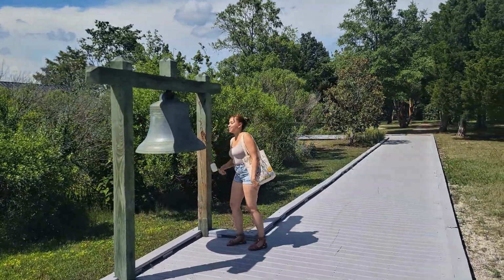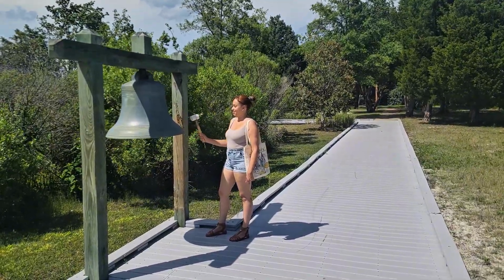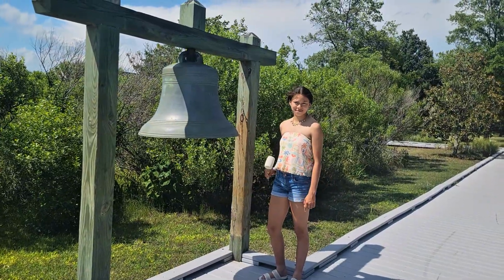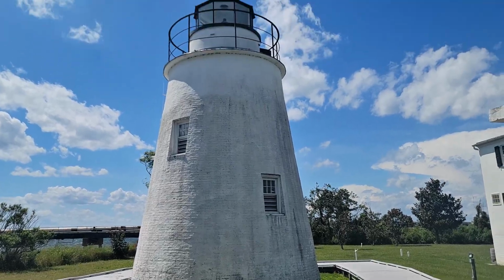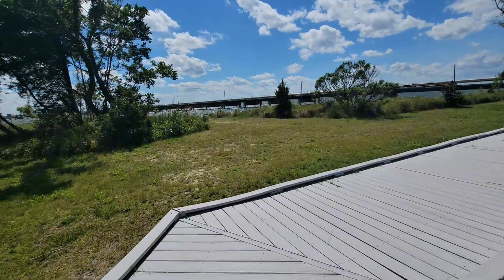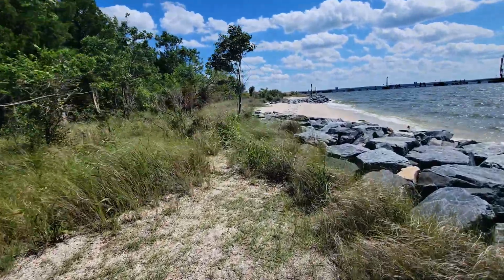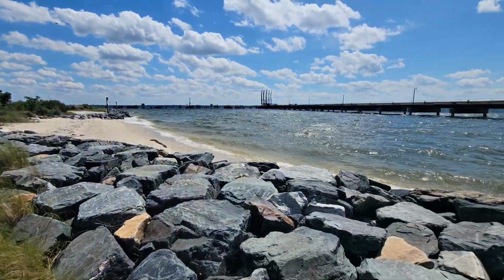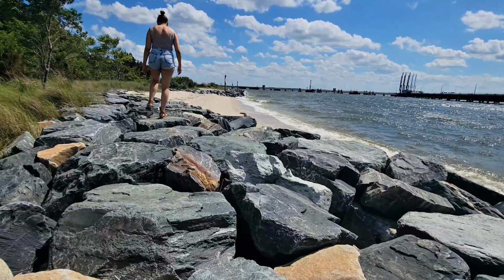This is the original lighthouse bell. My daughter and I couldn't resist giving a gentle ring. It had a deep resonant sound that seemed to carry the spirit of Piney Point's history through the salty breeze. This same bell once echoed across the waters to warn passing ships in foggy conditions, signaling moments of importance to the keepers and their families. Today the bell stands not only as a reminder of the era before modern navigation aids, but also as a favorite stop for visitors of all ages, inviting everyone to connect with the maritime heritage in a hands-on way before continuing their exploration of this charming riverside landmark.